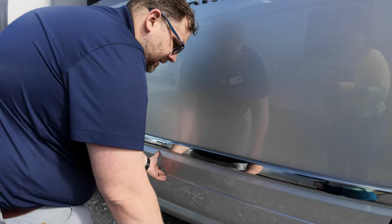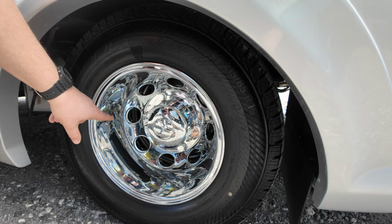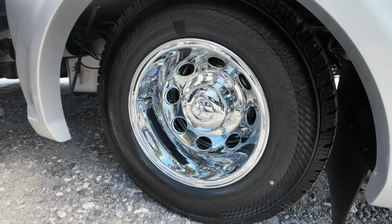And of course we have something that I really like on your wheels here. You've got a valve there for your outside tire, but you also have a valve for the inside tire because these are dualies. And a lot of times, a lot of manufacturers don't give you that extension for the inside tire to be able to check the pressure and add air to that inside tire.